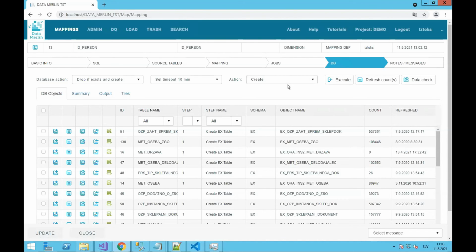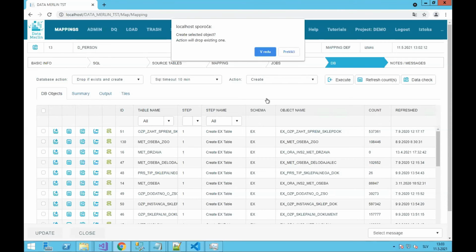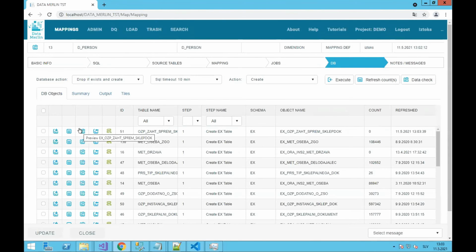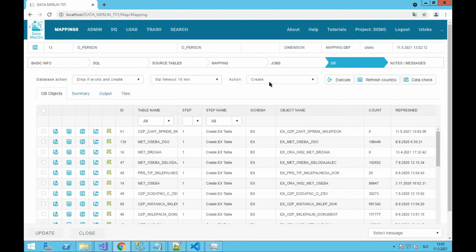But when I'm doing the mapping, I want to see whether I mapped okay, and if the desired target table will be loaded in the proper way. And you have two options here. You have load or creation. With the creation, I can just see the DDLs of the previous creations, or if it doesn't exist, I can just create it if I want to, and then I can see the result. I can preview the data. I can load the data, so it's empty because I just created it. So everything is here.